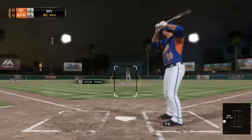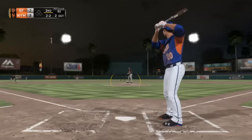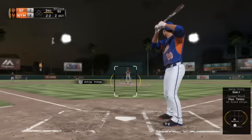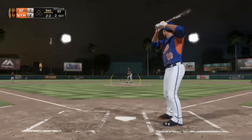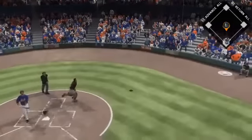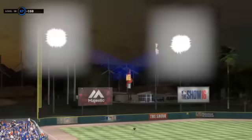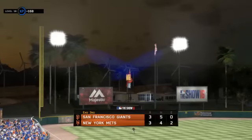Two and two now with two away and the bases empty. Chopped foul at the plate, and the count holds at 2-2. And here's a ball hit in the air. And he'll lunge out of the crouch to put this one away. Good reactions there, and the inning is over.